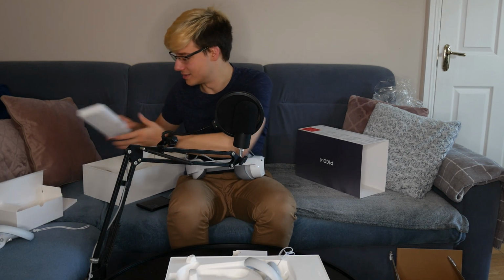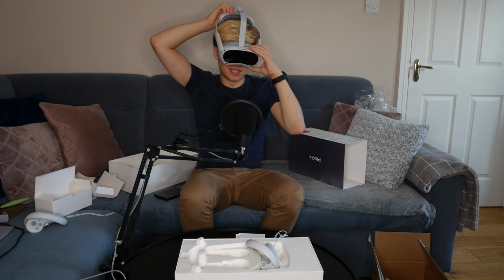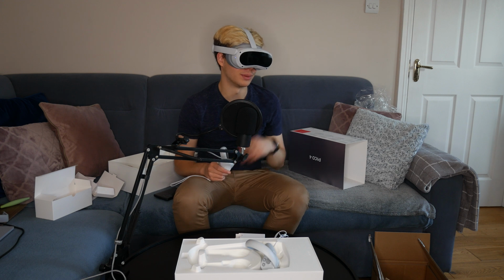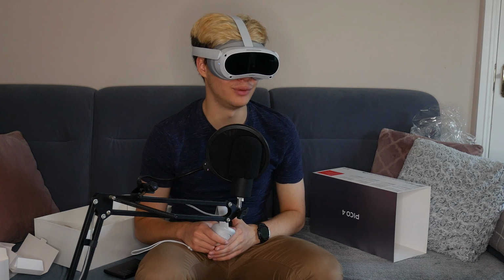What is now going to happen is I'm going to take the glasses spacer. I want to witness pancake lenses. I don't like having my glasses inside a headset, but wow. Those displays. Very crisp. What does this say? Select plus or minus. Oh yeah, because this thing has those, it moves around.